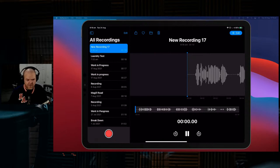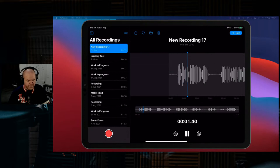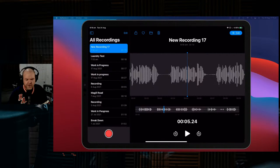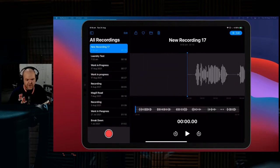Is this going to work now? Oop, it's turned itself on. The Voice Memos app remembers that. There you go. It took a little while to get in there. So we'll hit the play button here.